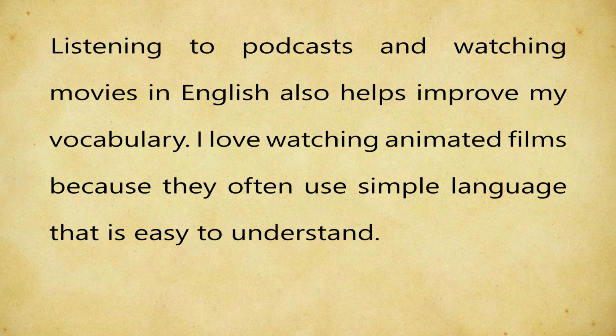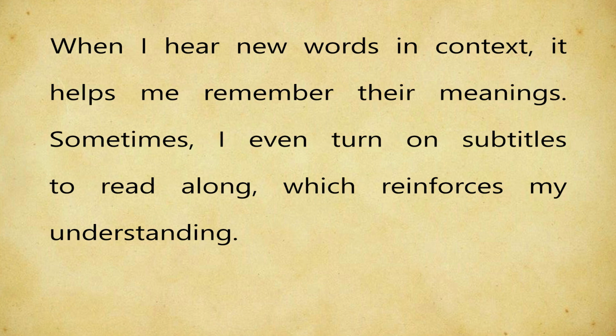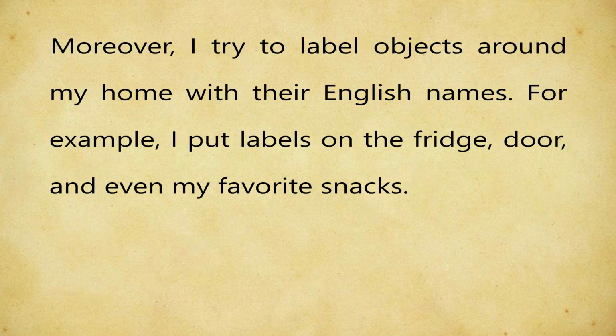Listening to podcasts and watching movies in English also helps improve my vocabulary. I love watching animated films because they often use simple language that is easy to understand. When I hear new words in context, it helps me remember their meanings. Sometimes, I even turn on subtitles to read along, which reinforces my understanding.